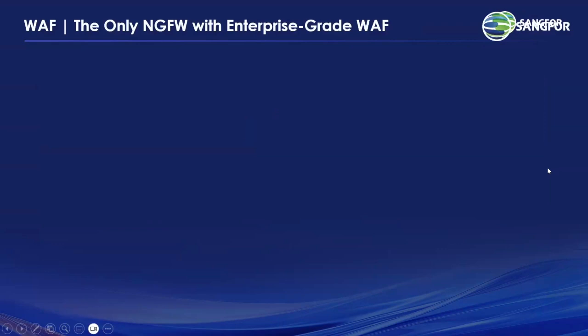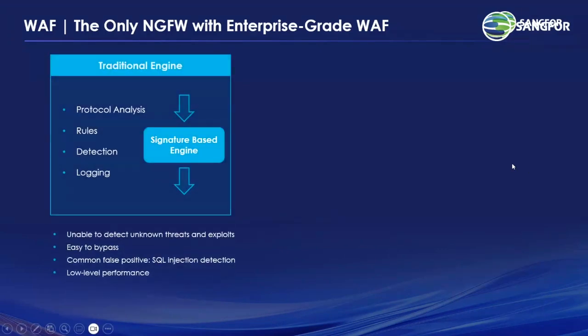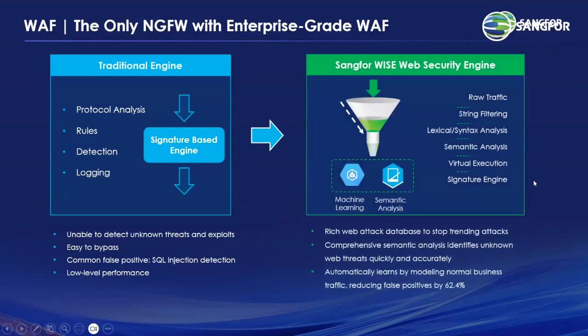The built-in web application firewall of Sangfor Athena Next-Generation Firewall is unique. Instead of just putting in a few WAF signatures, Sangfor builds the Vice web security engine into the firewall. The Vice engine uses machine learning and semantic analysis, providing faster and more accurate detection with fewer false positives.